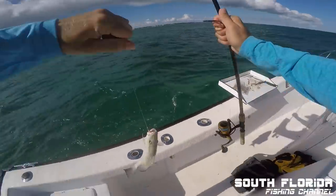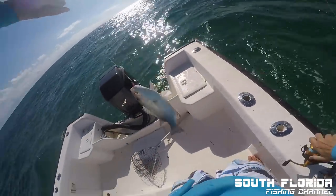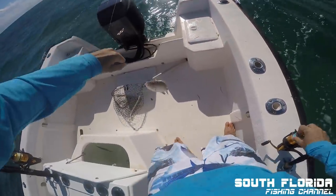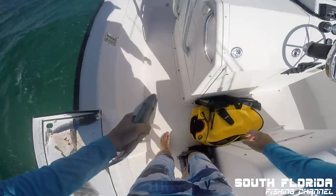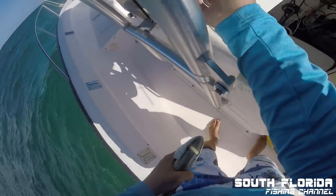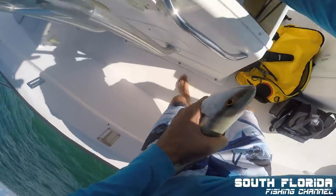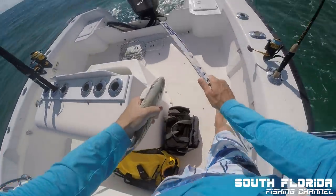Ayo! That looks like it might be a keeper. Mangrove snapper. Okay, I'm not gonna measure him on the cutting board, or else he'll probably jump up and escape, so. If he's 12, I'll keep him.